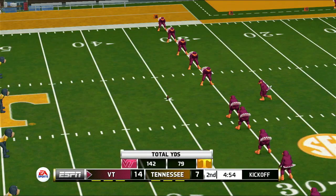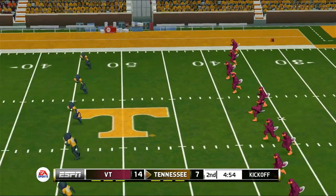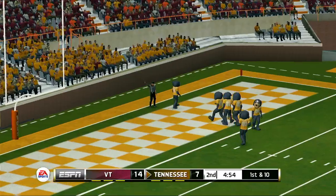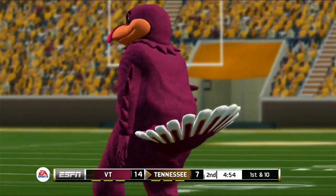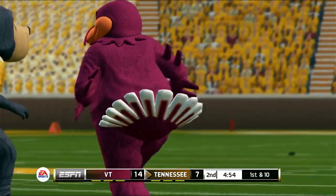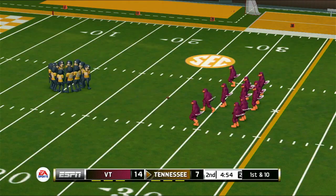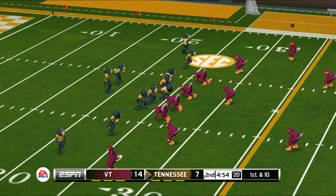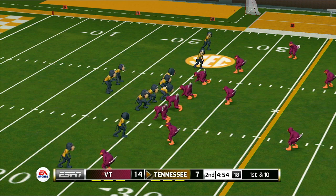Virginia Tech to kick. He really got a hold of that kick. And they can forget about returning this one. Momentum swings have been fairly even. And with so little separation, this game can be drastically changed on just one or two plays.